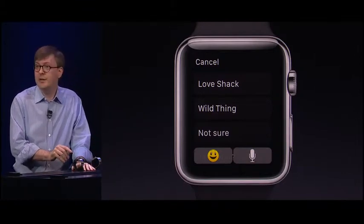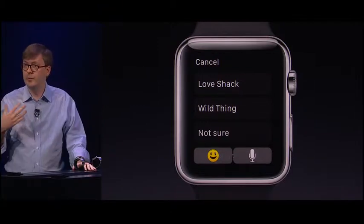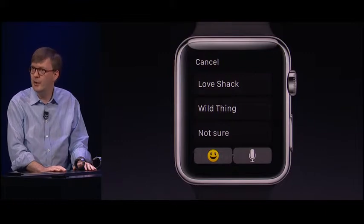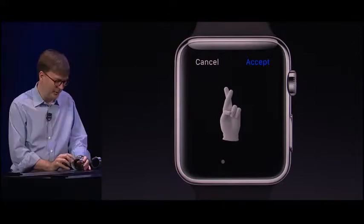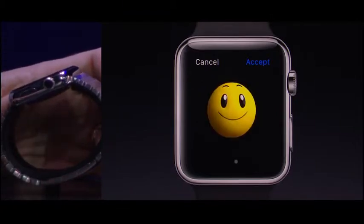Now, I can also use dictation to reply. That will send either an audio recording of my voice, or I can convert that to text and send it. Or I can use a new selection of animated emoji that we've created for Apple Watch. Let's use an emoji. So I'm going to tap there. And we've got a great collection here of emoji. These are hands, hearts, and then also faces. I think I'll choose a face to send back to Johnny.